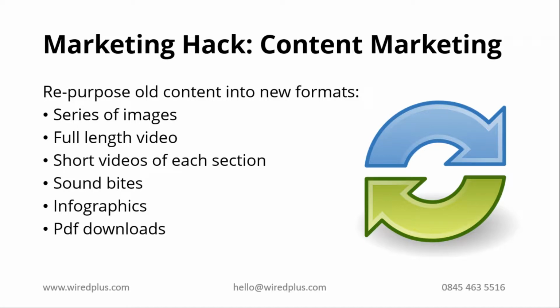If you do have some evergreen content in another format, why not consider repurposing it into something else? Going down this route means that you don't have to always create brand new content. Use what you already have and what you already know works and give that another chance in a new format.